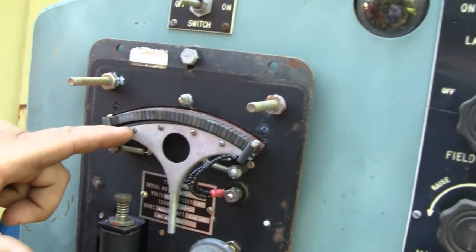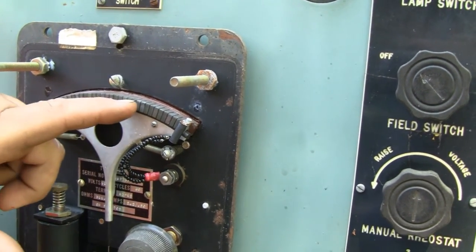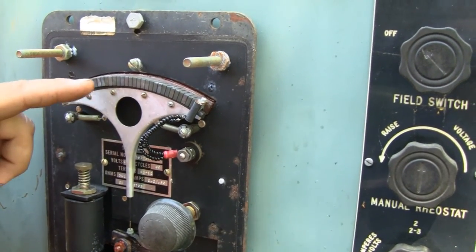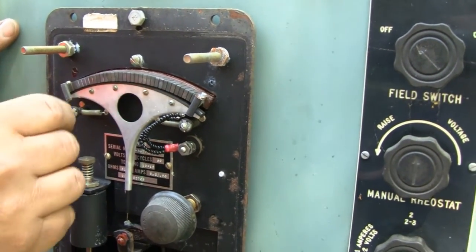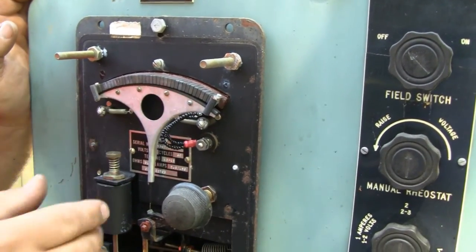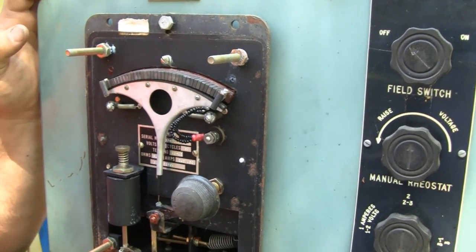See, this is a strip of graphite or carbon on the bottom of this beam here, and that connects to these copper contacts, similar to a commutator on a DC motor. So it connects this carbon to the different copper brushes, and each brush or pair of brushes is connected to a resistor inside here. As the voltage output of the generator increases or decreases, it moves this around and taps those resistors, which are in the field circuit for the generator. So you change the field resistance depending upon the output voltage, and that changes the output voltage.